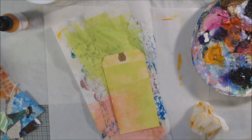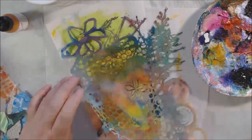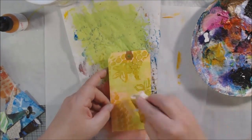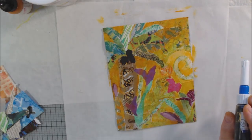It's looking pretty good. Still working on this tag on the side, and I'm taking the rest of that glazing and throwing it on there. That also has the coral and lime on it from the brayering that I did in the background. And I will be finishing that tag, so we'll get to that. So then I want to finish this up.